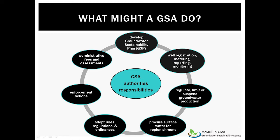Groundwater sustainability agencies are given a number of authorities and responsibilities under the laws and regulations. These include developing the groundwater sustainability plan, well registration, metering, reporting, and monitoring, the regulation, limitations, or suspension of groundwater pumping, procurement of surface water for groundwater replenishment, adoption of rules, regulations, and ordinances related to groundwater management, enforcement actions of those rules and regulations, and the assessment or development of administration fees.